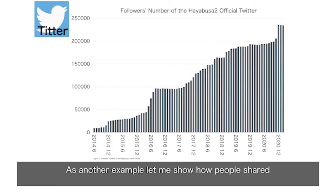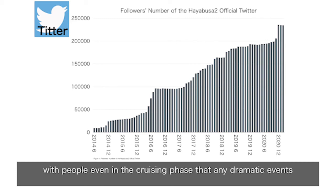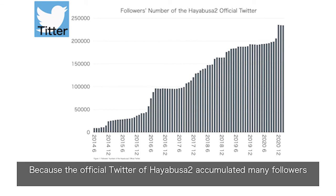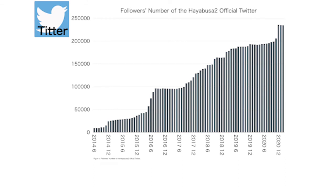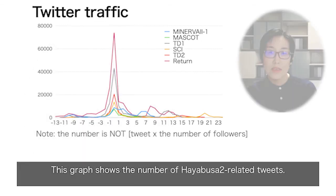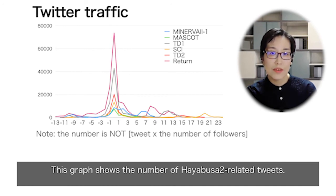As another example, let me show how people share and spread the news on Twitter. This graph demonstrates that Twitter had become a good and direct communication channel with the public. Since its launch, the Hayabusa2 team kept communicating with people even in the cruising phase that any dramatic events were not supposed to happen. Because the official Twitter of Hayabusa2 accumulated many followers, Twitter plays a key role to share updates when the team conducted the critical operations. This graph shows the number of Hayabusa2 related tweets.